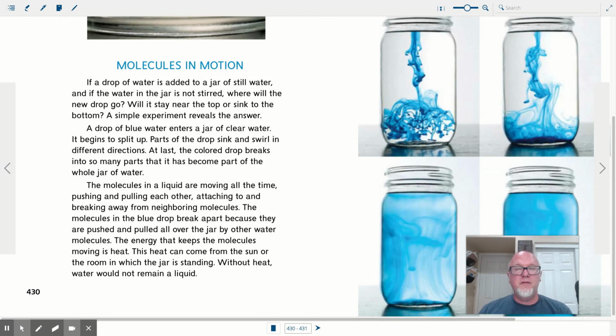This heat can come from the sun or the room in which the jar is standing. Without heat, water would not remain a liquid. It would become a different state of matter, right? So solid, liquid, gas, those are the different states of matter. And water has that. Water has water vapor when it's floating in the air. It has a liquid when it's in a jar. And it has a solid when it's solid water, ice, right?